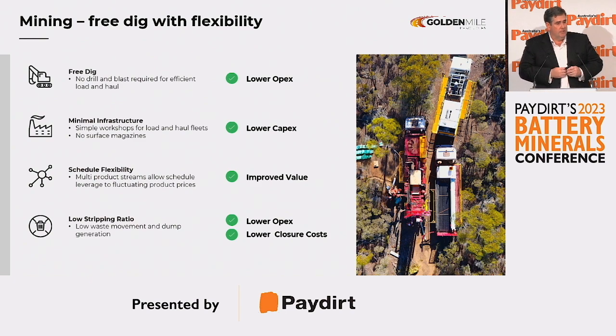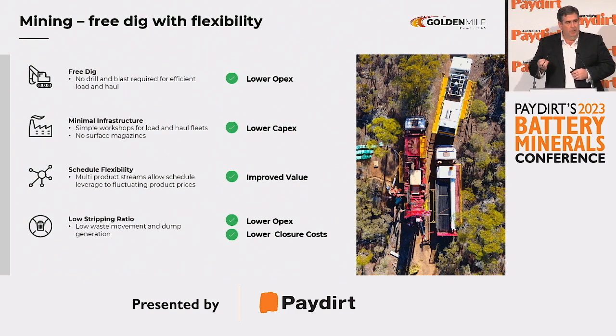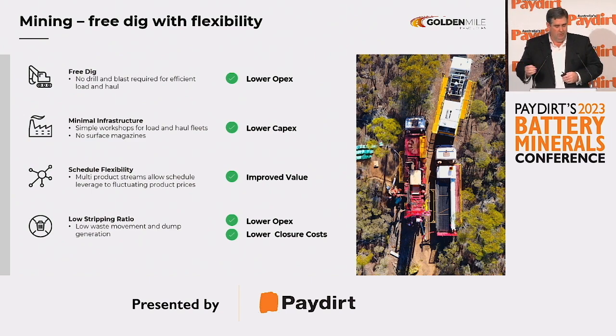The mining itself of this deposit has effectively the best of all worlds. It's low capex, low opex, has minimal infrastructure requirements, and the ability to keep operating with schedule flexibility to keep driving the highest value proposition through varying economic circumstances.